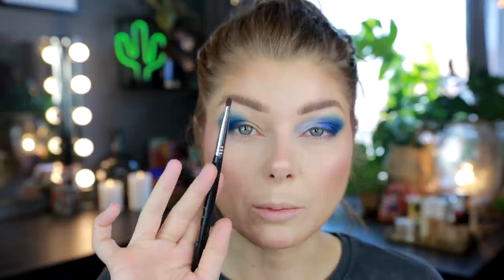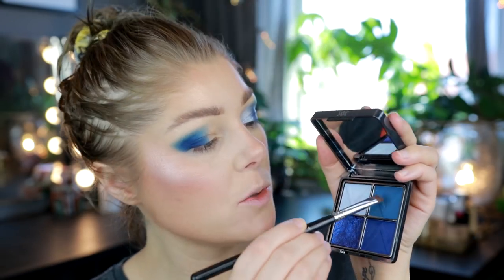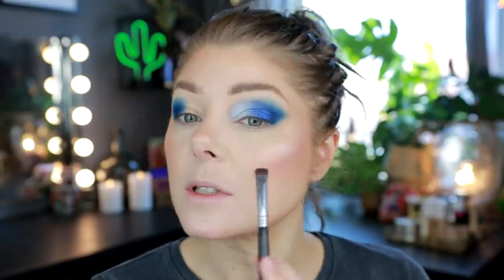I think I'm gonna use, this is also one of my favorite brushes. I know you're asking me about brushes. I'm gonna be better at mentioning. This is the short shader E20. When I did a favorites with Sigma, this one was included. Let us use this teal one then. And we can use that under our eyes.